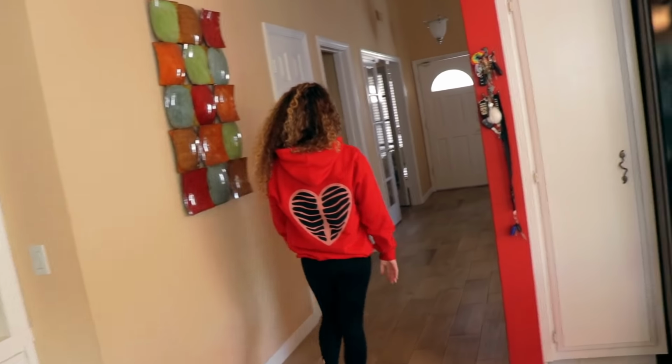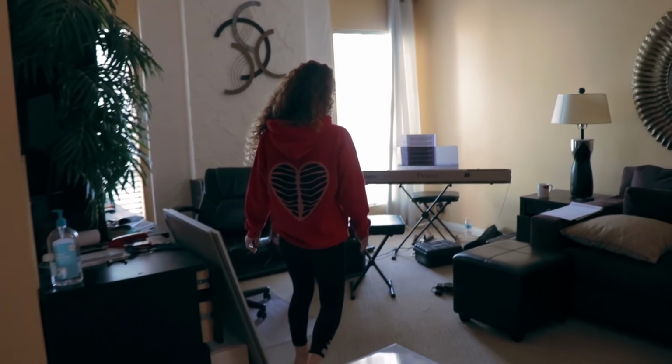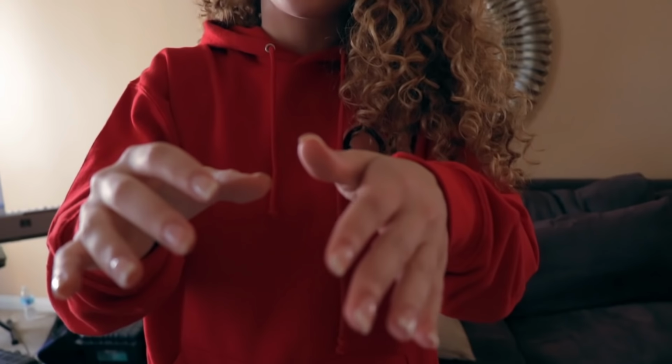Wow. I'm scared, Sophie. I don't think we should be doing this. Zach, I really don't think we should be doing this, Sophie. This is really intense. Seriously, man, this is scary. This is really scary, Zach. I'm like shaking right now. Zach, look at my hands.